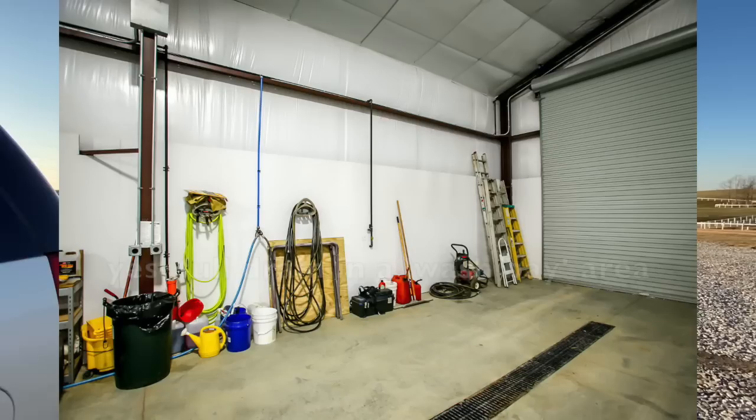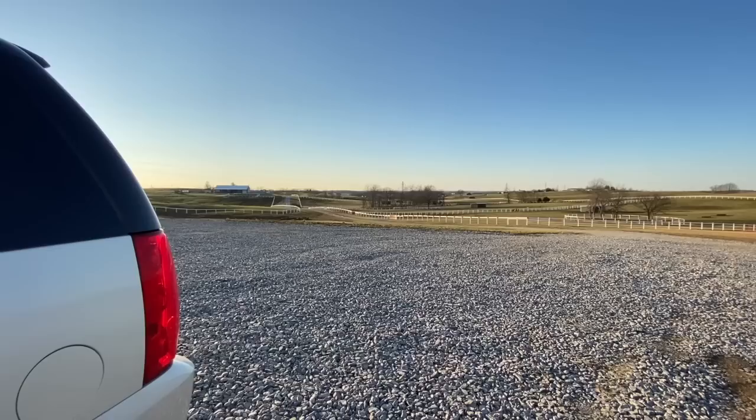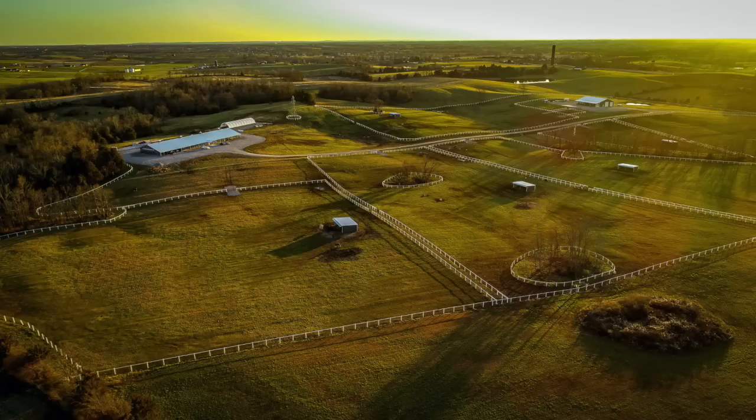There's an RV pad. It has a 50 amp power service. And then there's also a 30 amp power service to the same place. Septic hookups. The owner says it's all in a spreadsheet and he paid for every foot of it. So I believe him. It says 22 miles. I believe him. It's electric and no climb wire. There's 7 paddocks, 7 run-in sheds.